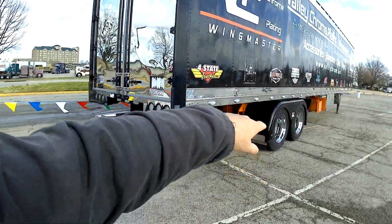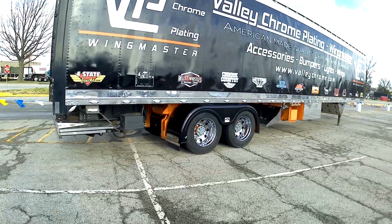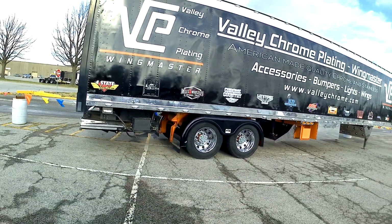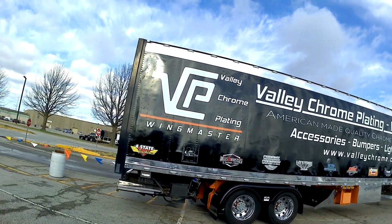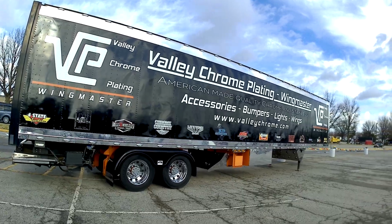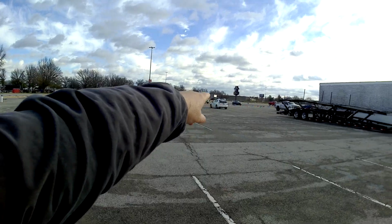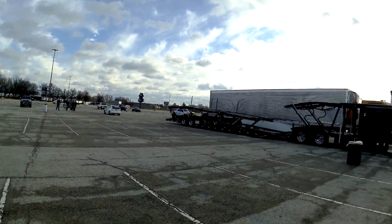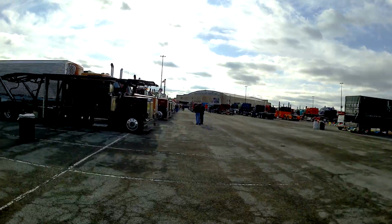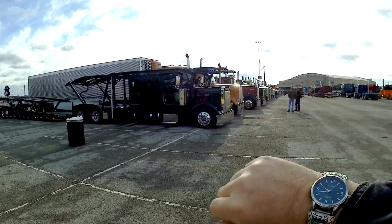That's one of the first trailers I ever seen with those fiberglass fenders on it. It's got a wing mounted in reverse. I thought they were from California, but it has an Oklahoma license plate on. Man, I bet that thing really lights up at nighttime. Got the Prius parked over there, Harley's in the truck. They're so big they can only look at one side at a time.